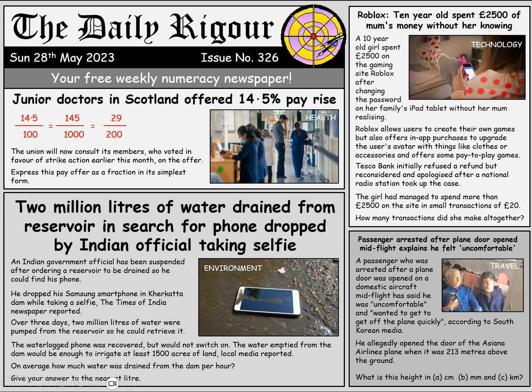So onto our technology story. A 10-year-old girl spent £2,500 of mum's money on the gaming site Roblox. So it was £2,500 spread over small transactions of £20. How many transactions did she make altogether? Well, we need to see how many times 20 goes into 2,500. So that would be 125 small transactions, but of course these small transactions have added up to quite a lot of money there.